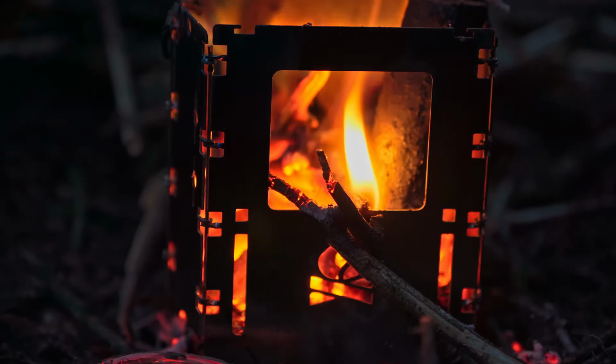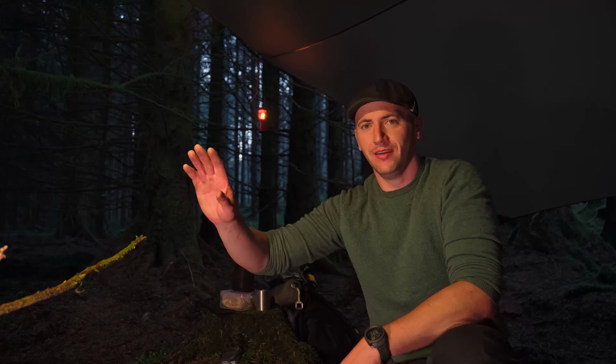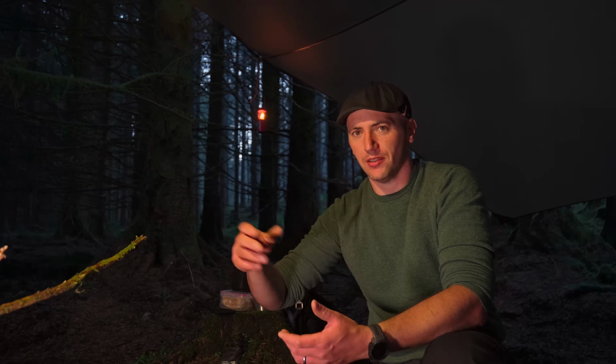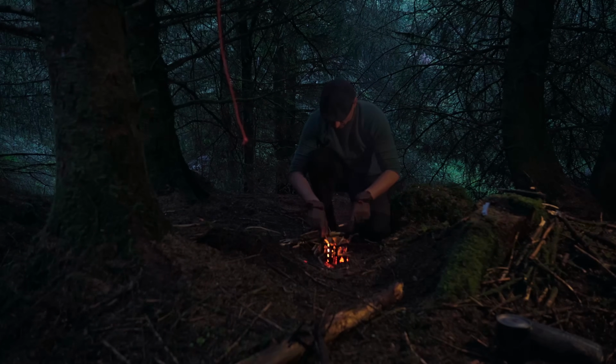It's a full-time job trying to keep that fire going because all the branches around here are wet. I tried to use the branches that were dead on the base of the trees. I got some that were pretty close to the trunk because I wanted to use the fat wood, which should burn a little bit longer. So I have 2 pieces of that in there now at the minute.